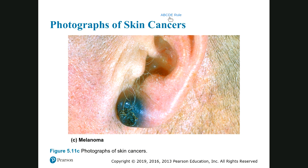And E is for elevation and also evolution. Elevation meaning that it's raised from the skin, and evolution is it changing within a short period of time. So the ABCDE rule is used by the American Cancer Society, suggesting to us that this is how we should monitor any abnormalities on our skin.